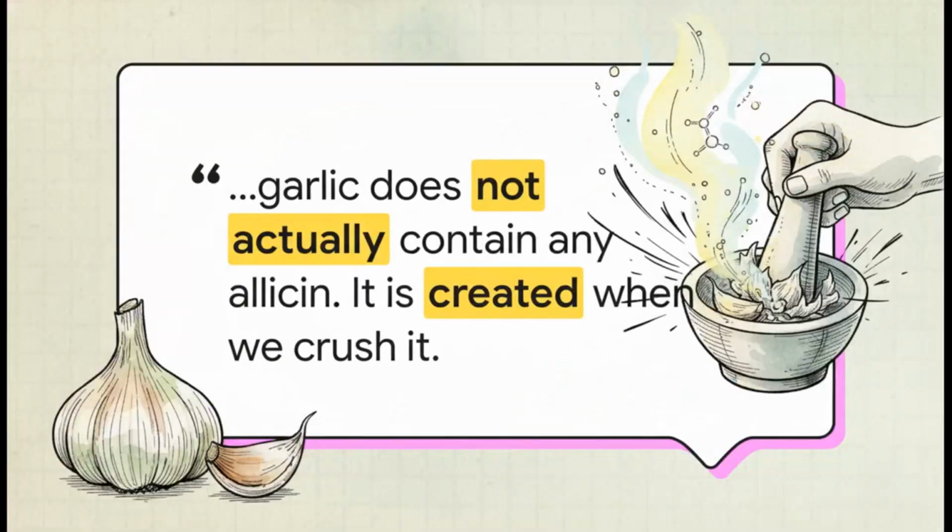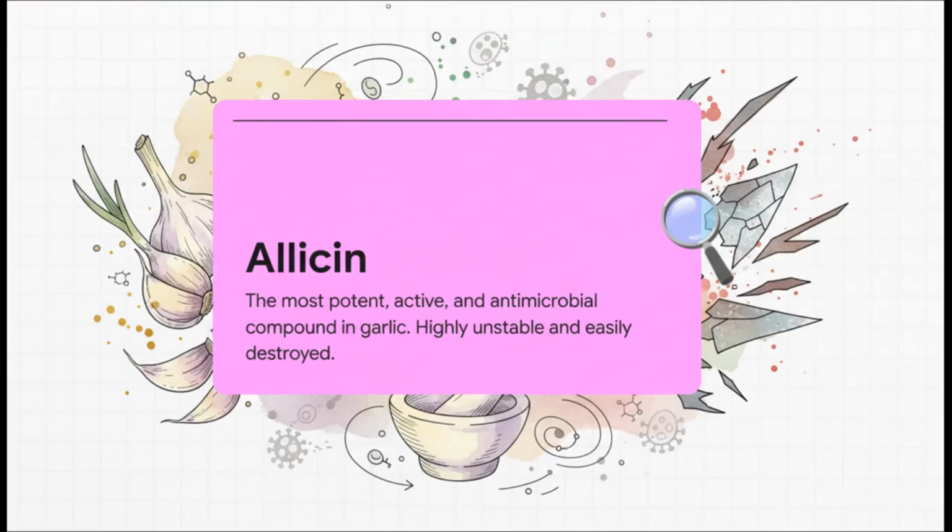And here's the crazy part. This is the bit that blows people's minds. A whole, perfect, untouched clove of garlic contains absolutely zero allicin. None. It doesn't exist yet. It is only created, poof, into existence the second we crush it or chop it. So, just so we're all on the same page, allicin is the superstar of the show. It's the most potent, active compound in garlic. It's the one responsible for all those incredible immune-boosting, germ-fighting benefits we just talked about.